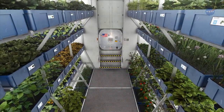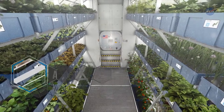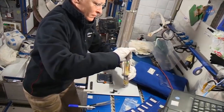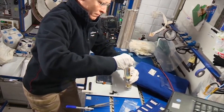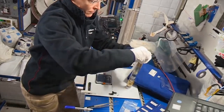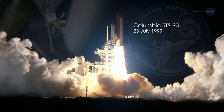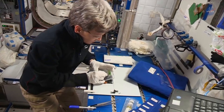Future space outpost dwellers will need to grow plants for food and for recycling air and water, says Annalisa Paul of the University of Florida. "So we're studying how plants adapt to the spaceflight environment. Our findings will also help us understand how plants might respond to new and challenging environments here on Earth." Paul and her colleague Robert Ferl have been growing plants in space since 1999, when they launched their first experiment on Space Shuttle Columbia. Several space station experiments followed.